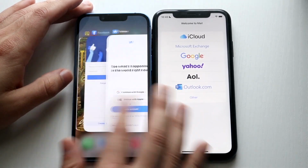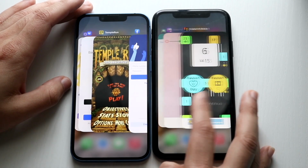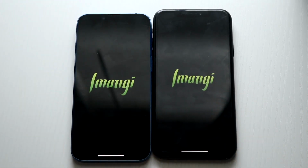So now when we get into the games, let me just skip forward to the first game, Temple Run 2. And this is where things are probably going to start changing up a lot. So if we load up Temple Run, you can see they both restarted.